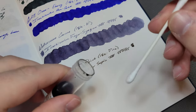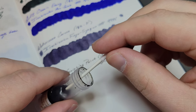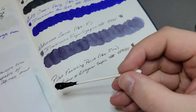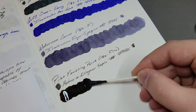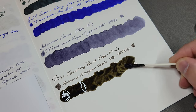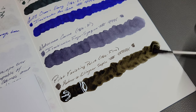I know like Goulet will only give you like 2 milliliters, which is still, you know, you can try one pen, maybe two pens. But just having the four, you can get a real good sense of if you like the ink or not before you decide to invest in a giant bottle, you know, 50, 60 milliliters of the ink or more sometimes depending on the ink.